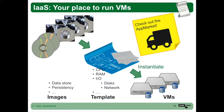And even if you don't want to start configuring everything from scratch, we offer the app market. They are ready-made bundles of templates and images so that you can just click on a web interface. You can get up and running in a matter of minutes. You will have your computing capacity allocated in a cloud, actually our cloud. And even though in different cloud providers these terms may be called differently, the basic principles apply everywhere.